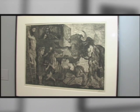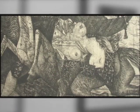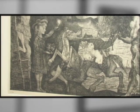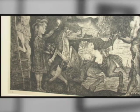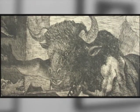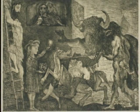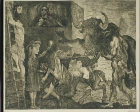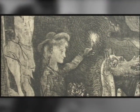And that title combines the Minotaur myth with tauromachy, which is the word for bullfighting. You see a very violent bullfighting scene in the middle, and then you see a Minotaur who looks as if he's really lost and despairing, and you see a young girl guiding them, which perhaps is symbolic of the young woman that he was having an affair with. So these always have very complex iconography.